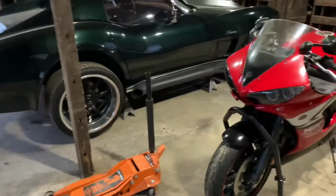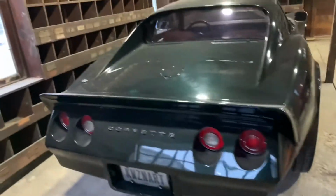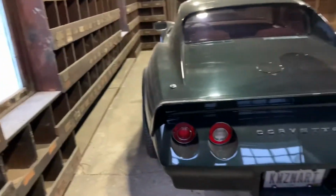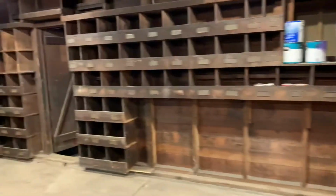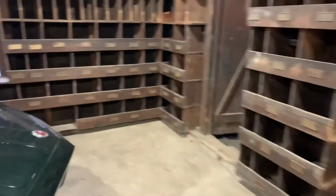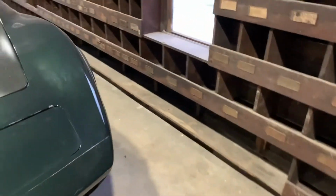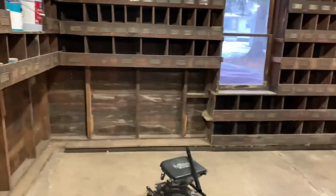I would love to get one of those Max Jacks 2-post lifts. If you guys have heard of those, they're basically a baby 2-post lift for low ceiling stuff like this. I think that would be pretty cool to have in here. But I think I'm probably going to take most of the shelving stuff out. Wire in some better lighting. But I think the plan is the car is going to be here and not in the back part.